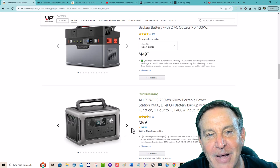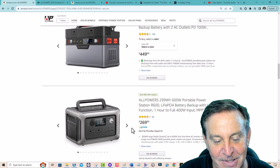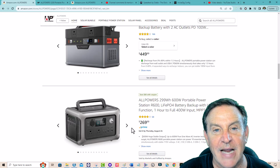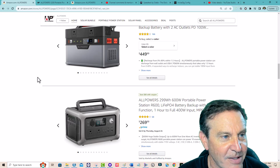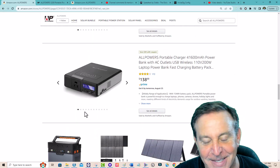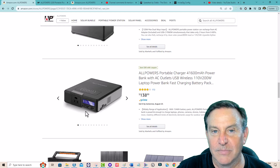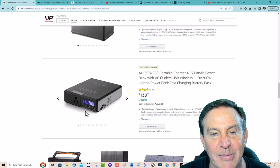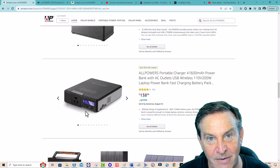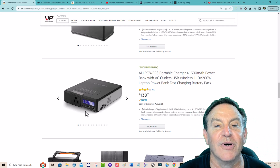What I really like about this is it can charge so rapidly. I can charge this thing very, very quickly. The whole thing will charge up in 1.5 hours. There's a great little picture over here. And right below it is this one. And I like this one because in the event that you lose electricity and you want to be able to get in touch with friends and family, you'll have your phone, you could have your internet, you could charge your tablets, you could charge your notebooks, you could charge all of your stuff.